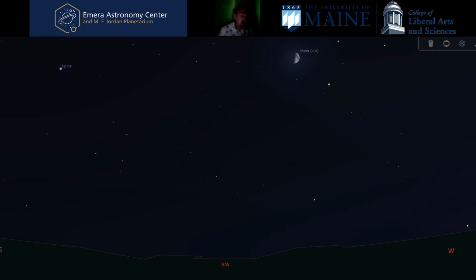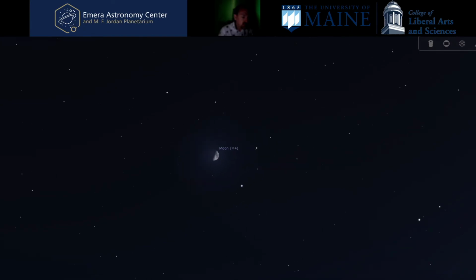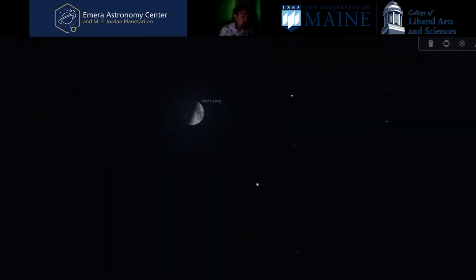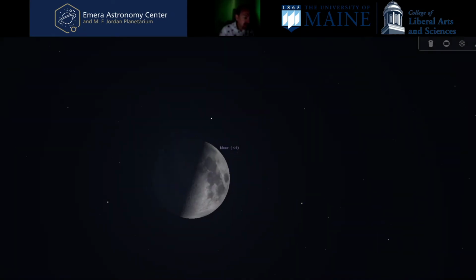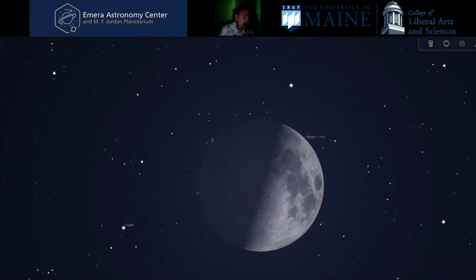You could see quite a bit of detail. In fact, let's do that. Let's bring the moon over to the center of our view. We're going to zoom in a little bit. If you have a pair of binoculars, you can see some of those mountains, valleys, and craters on the moon.